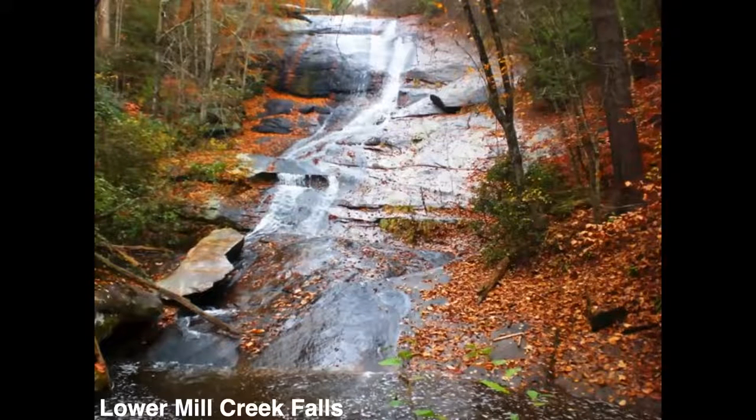This is the lower waterfall of Mill Creek. There's a middle Mill Creek Falls that has a spur trail to it in the state park, Table Rock State Park, but this is on private property. It's about a 50-foot waterfall, but it looked pretty good in the fall. Went there with my friend Bill Robertson on this picture trip.